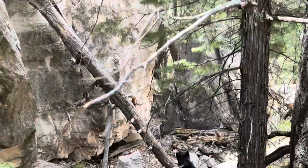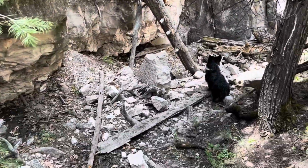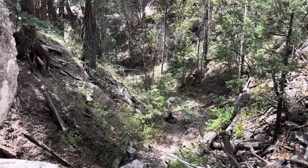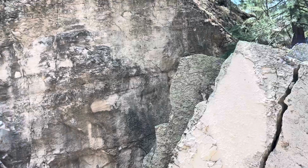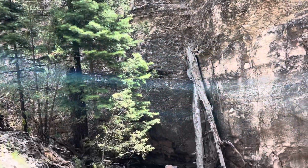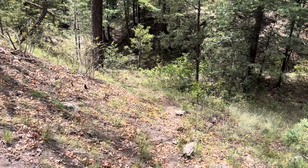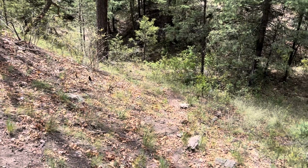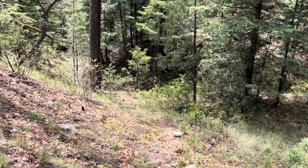Now we're going through this little canyon, and the water's dried up again right here. So I definitely think it dries up below this big boulder and this little rock wall. So far the canyon hasn't been terrible once I got past those big rocks and cliffs. Little trail on and off, and hasn't been too bad.